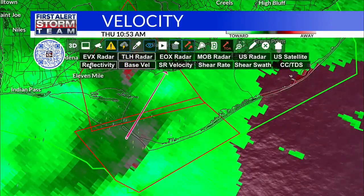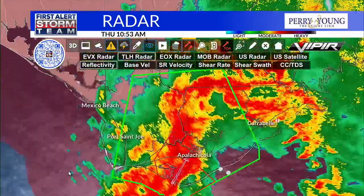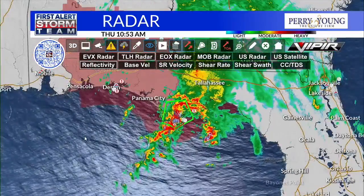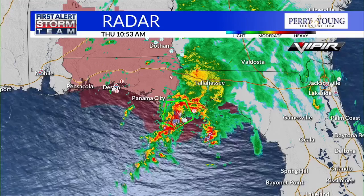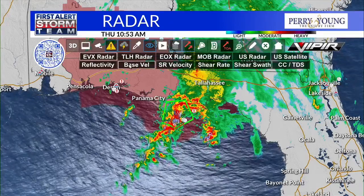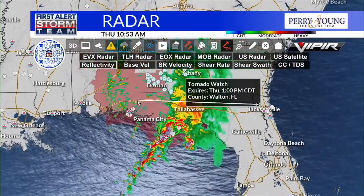That storm has passed 11 Mile, Indian Pass, and Cape San Blas, Port St. Joe, as well as Mexico Beach. You can see the main feeder band here has pretty much moved through the entirety of the area. So as we get into the afternoon, we should see the threat lessen overall, but we will still be talking about pop-up showers and storms. As you'll note, we do still have the tornado watch until 1 p.m.